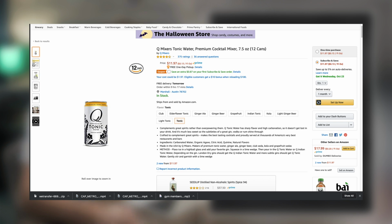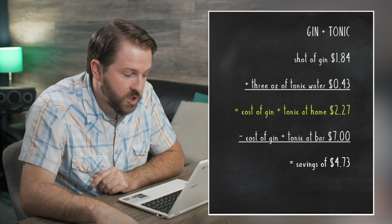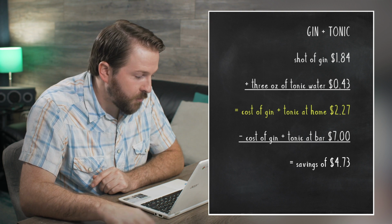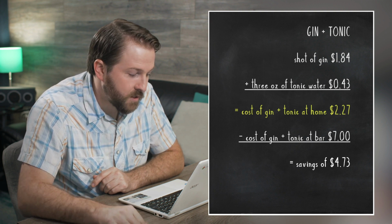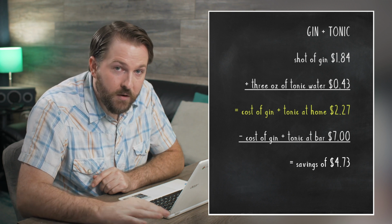So very standard drink, the gin and tonic, 1 part gin, 2 parts tonic. Well, I can find tonic water on Amazon for just under $12. This is 90 ounces of tonic water. After tax, that means 14 cents per ounce for tonic water. So making our gin and tonic, a shot of gin, $1.84. 3 ounces of tonic water is 43 cents. So that's a total cost of $2.27 for a gin and tonic.